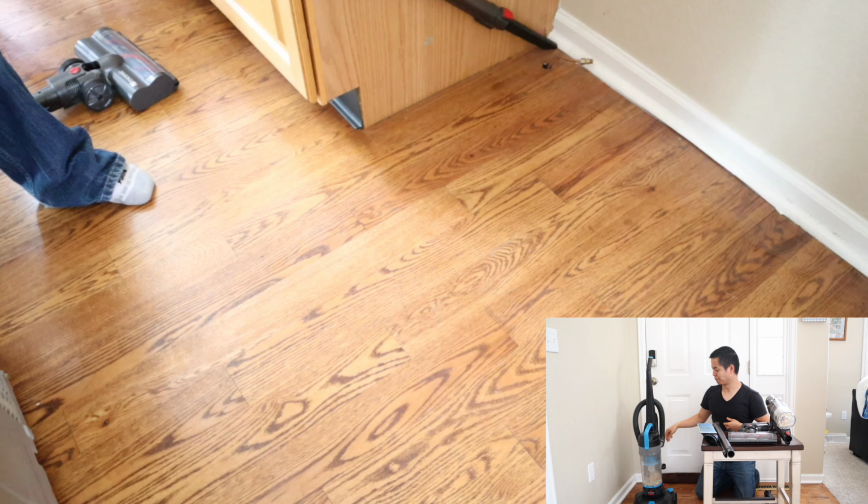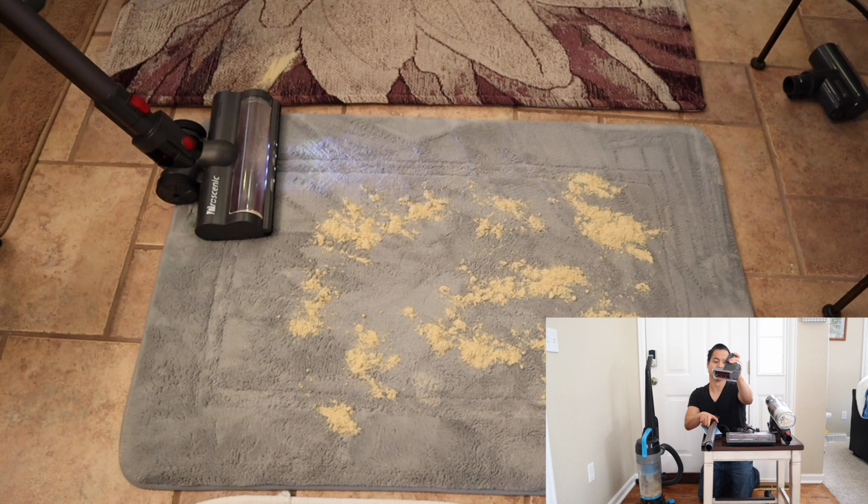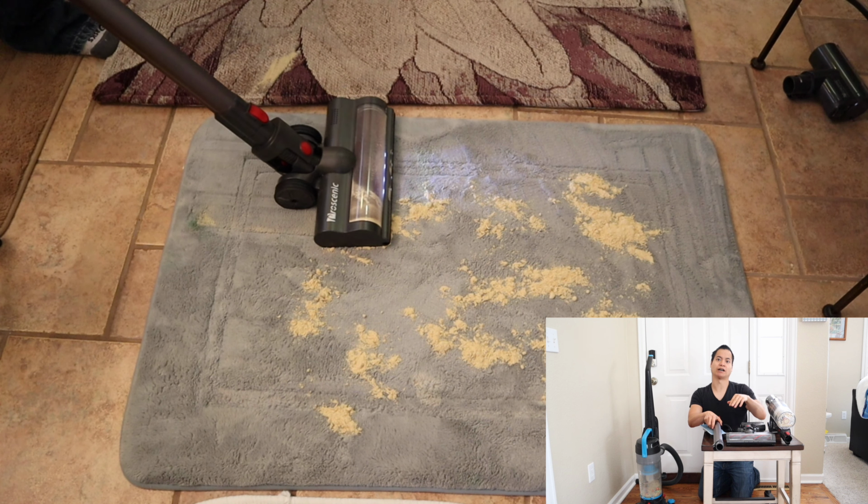Alright, so the Proscenic P11 offers a mopping system. I'll show that in the video. You also have this cool little brush, great for the car or car seats. You also have an extendable wand. You got a shorter crevice tool. I really like going around the edges. Really picks up a lot of dirt and debris. You got a large motorized head, and you also have a smaller motorized head. So these stick vacuums offer a lot of versatility.